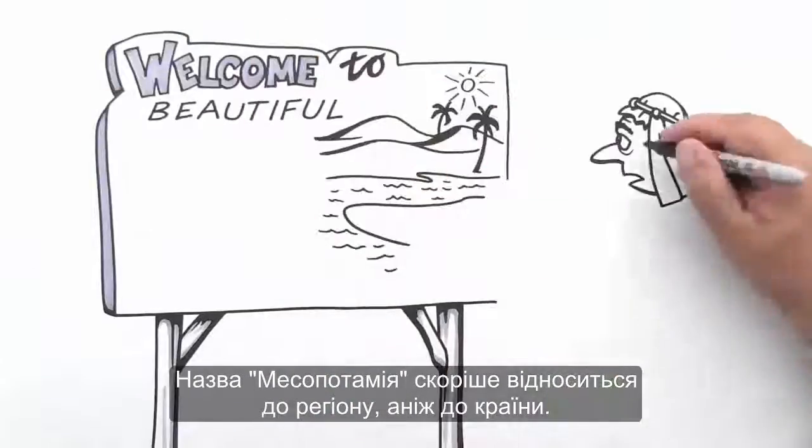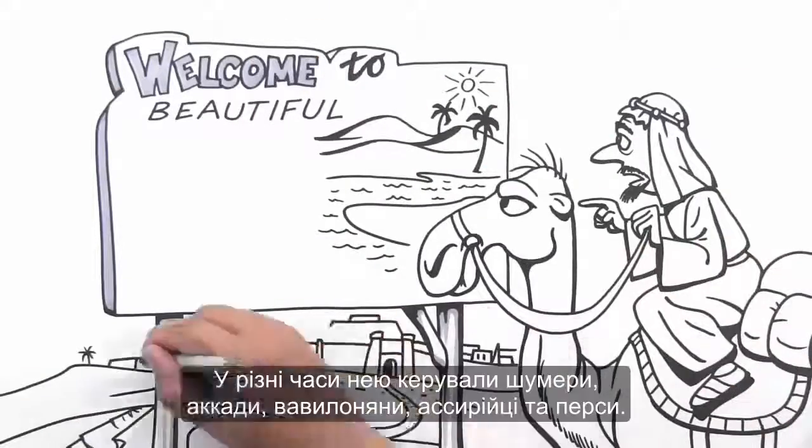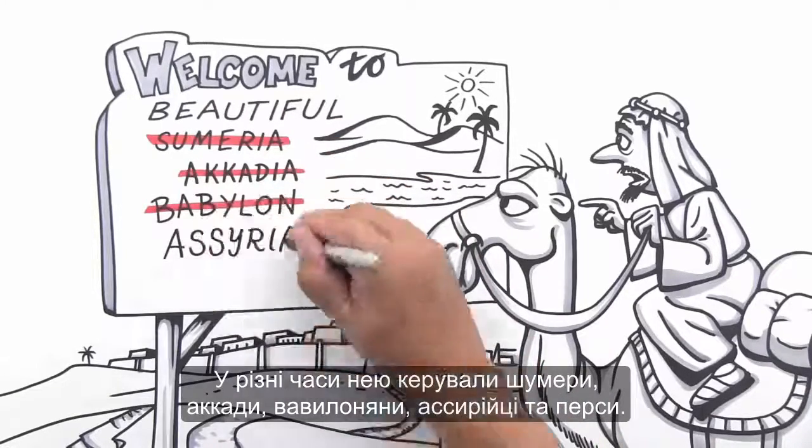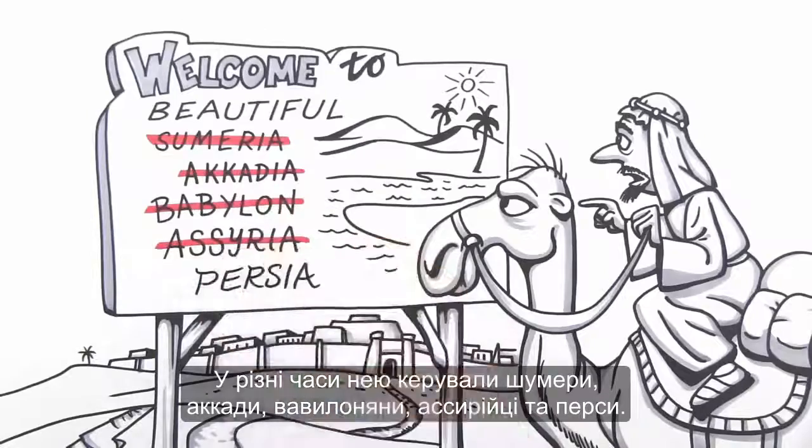Mesopotamia actually refers to an area rather than a country. At different times, it was ruled by the Sumerians, the Akkadians, the Babylonians, the Assyrians, and the Persians.